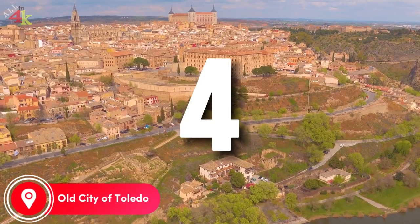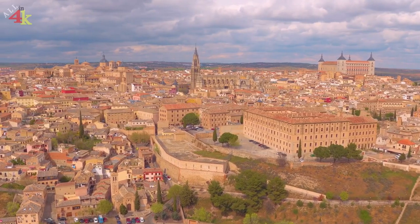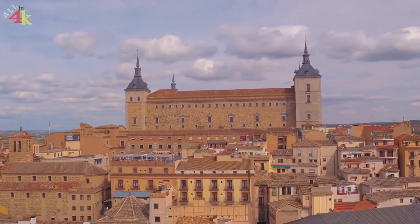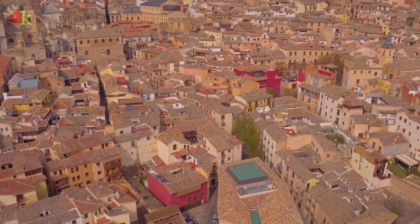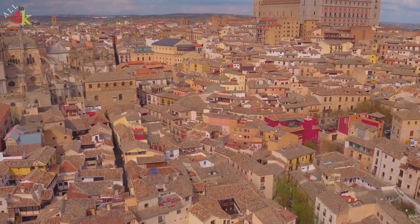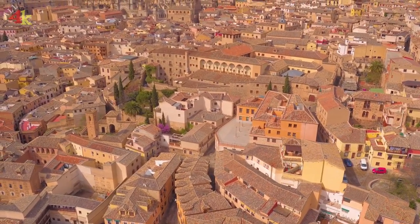Number 4. Old City of Toledo. The significance of this landmark of Spain lies in the uniqueness of its cultures and eras. The ancient capital of the country has retained its original appearance even today. The Arab fortress Alcázar rises above the city, within the walls of which the Museum of the Armed Forces is now located. A notable place is the huge bridge of San Martin, built in the Gothic style.